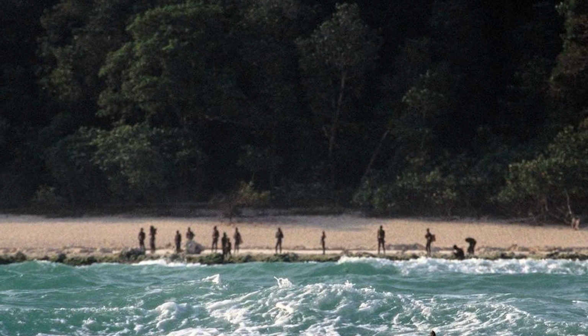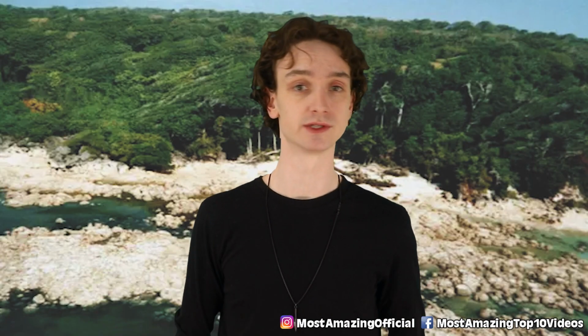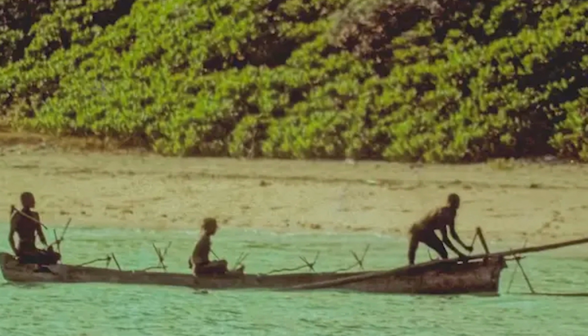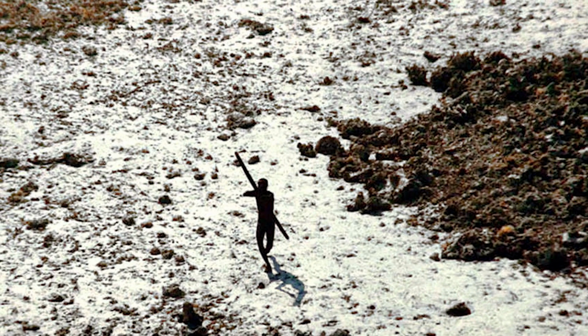They've apparently been there for 50,000 years. There's no sign of agriculture or even fire yet, but somehow this tribe has thrived for this long. If we try and get close, they will try and drive anybody away with deadly force. In fact, back in 2006, 2 fishermen lost their lives because they got too close to the island without knowing who was on it. We don't even know how many people are on this island to this day.